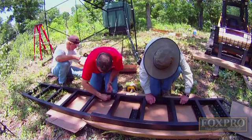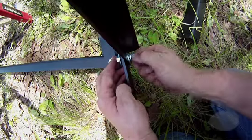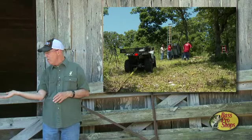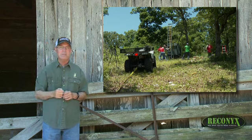The blind went together rapidly on the ground because everything matches up and fits and all the parts and pieces are easy to understand. But that doesn't get a 15-foot blind from laying on its side where you put it together, stood up where you can hunt out of it.